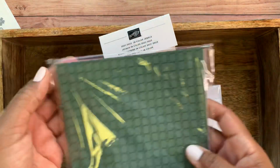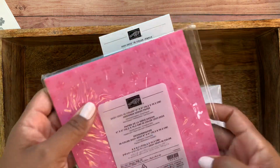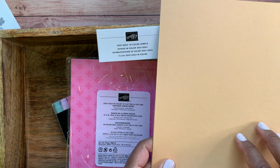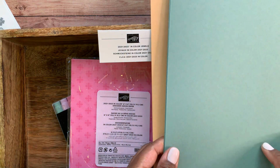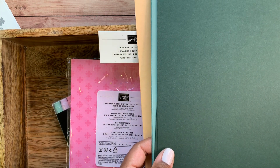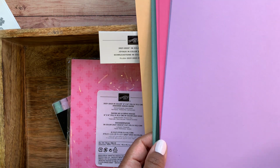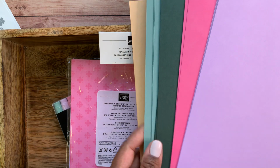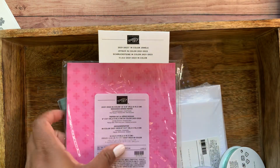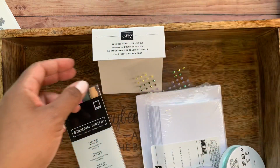You'd also get a pack of the Designer Series paper that's also in the InColors. Let's see. Oh, here we go. Here's my cheat sheet. So the InColors are the Pale Papaya, Soft Succulent, Evening Evergreen, Polished Pink, and Fresh Freesia. So those are the 5 colors. So you would get that in the DSP. You'd also get it, I showed you earlier already, the Ombre bags. You'd get it in the Designer Series paper here, which are 6x6 Designer Series papers.